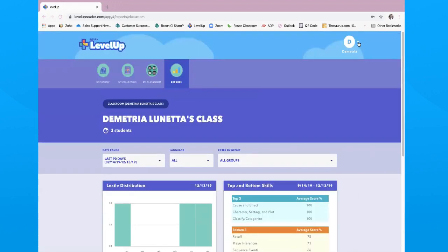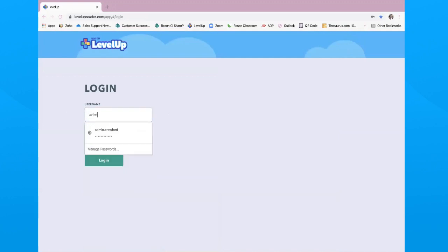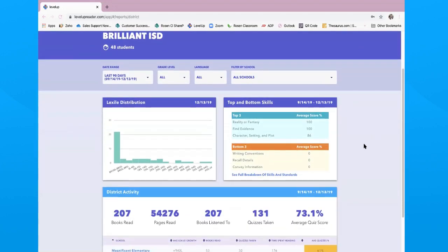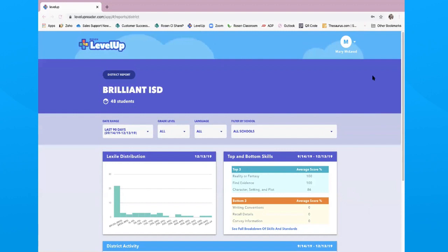And just very quickly, if I'm in as an admin and looking at all of the schools in my district, I'm able to see more data because I'm able to look at all the schools in my district. So if I'm looking at all of them, once again, I get that same data, but instead of this being for students, it's for each of my schools in this particular district. Again, Lexile scores are here, and then I can see those top scores and the bottom scores.